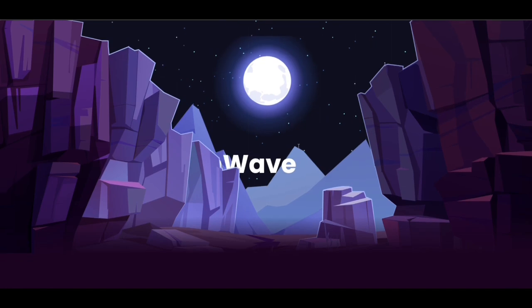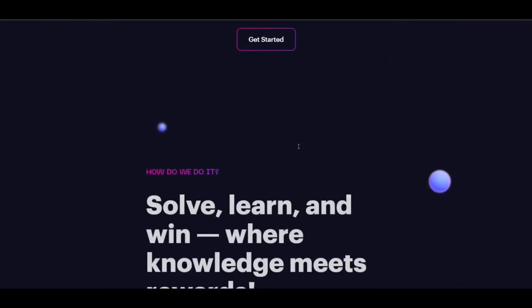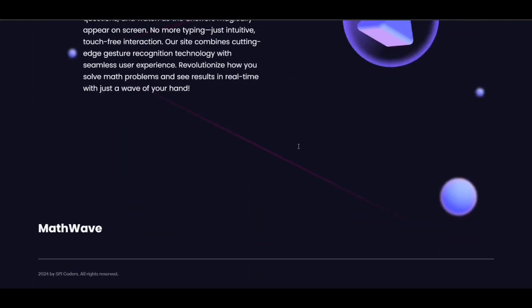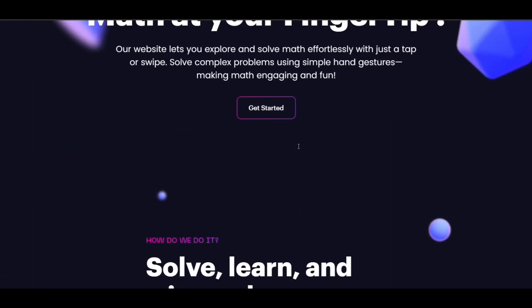Welcome to MathWave, an innovative AI-based platform that lets you solve mathematical problems using just your hand gestures. This project redefines how students interact with math by making it more interactive, engaging, and accessible, especially for learners with disabilities or those who face difficulties with traditional input devices.